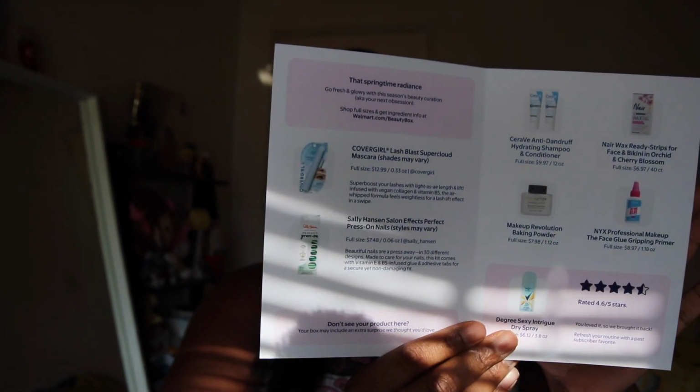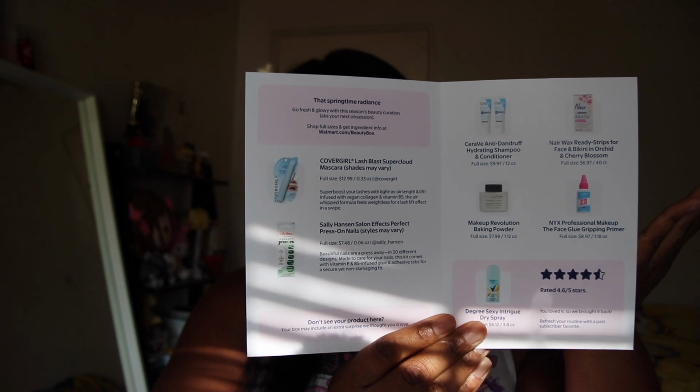If I don't like it, it's going to a friend. And this is all the product that you could have gotten in the box. I wanted the CoverGirl mascara and the new NYX primer, but didn't get that. But these are all the products that you could have gotten. Yeah, I think this box is like $7. And this is one of my favorite boxes, as I always say.